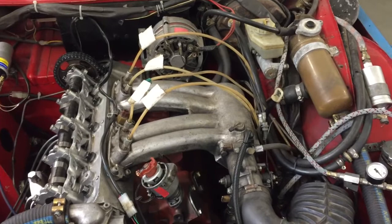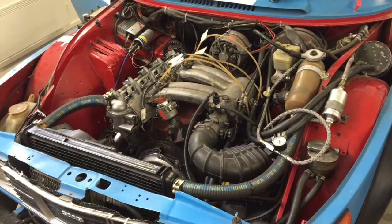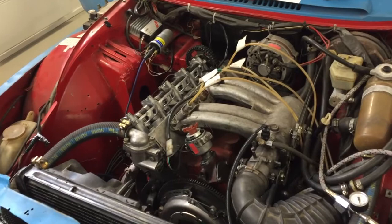Then I called a specialist. There's a guy called Seppo Harinen in Finland. He's the man. And I will take this car to his shop, and I think it will take like 5 minutes that he will solve the problem. But he advised me to check the cam timing.